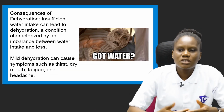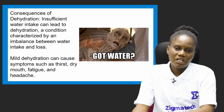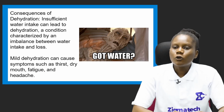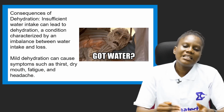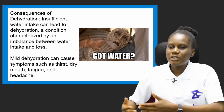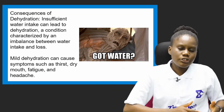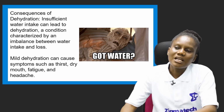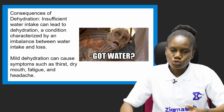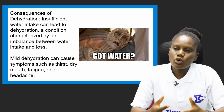So what are the consequences of dehydration? We have looked at the importance. Insufficient water intake can lead to dehydration, a condition characterized by an imbalance between water intake and loss. That means the water you lose from your body is not balanced by the one you take in. You lose water either through perspiration, that is sweating, or through urine, or through other activities. You should also take water to balance up and help your body.